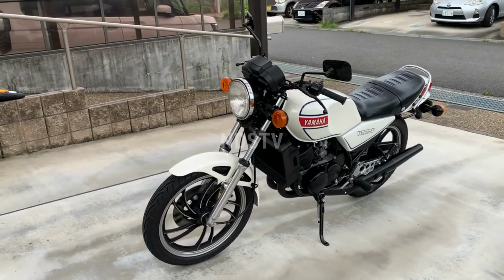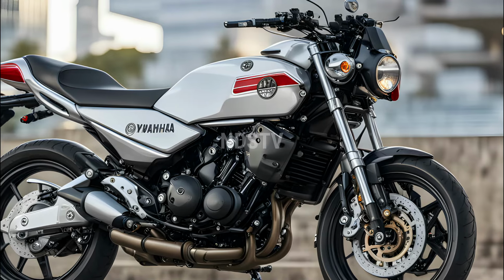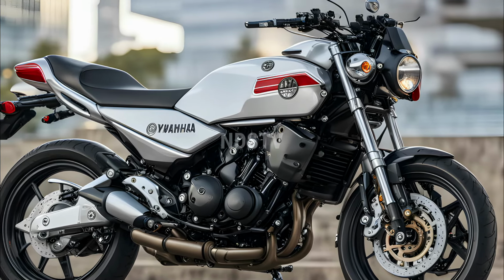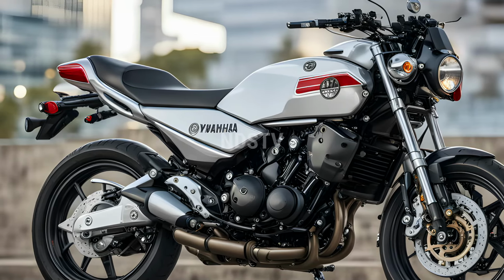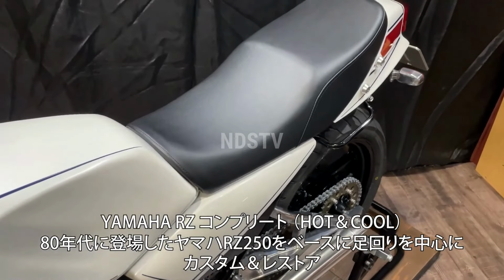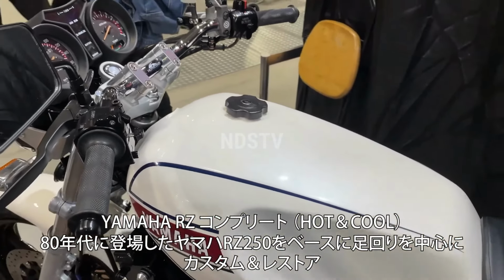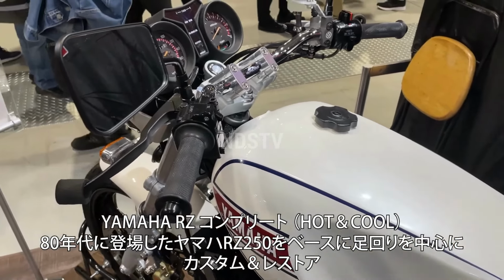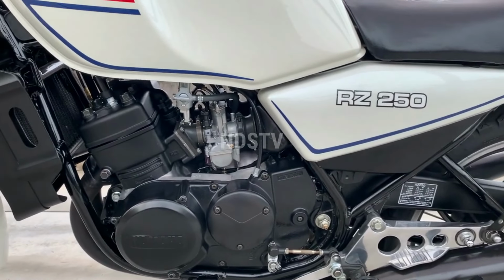The new engine has innovative engineering and Yamaha's newest power valve system, YPVS, resulting in a more responsive throttle, smoother power delivery, and increased torque across the RPM range. These upgrades ensure that the RZ250 retains its reputation for exhilarating performance, whether on twisting mountain roads or city streets.